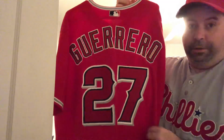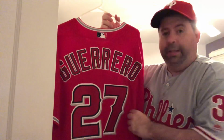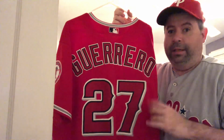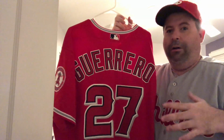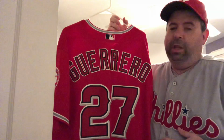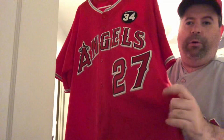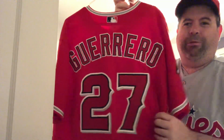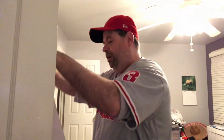Really like the red Angels jersey. In fact, I have a Trout coming. My buddy Big Slim helped me to secure that one. It's his rookie season jersey, and it's different than his call-up year jersey. I have his call-up year jersey, but this is his rookie season jersey. You can tell because it's not a Cool Base or Flex Base jersey. It's just like this one. It's still before they went into the different bases. But Guerrero 27 on the back, and it's the red one. So I'm happy to get that one for the collection.